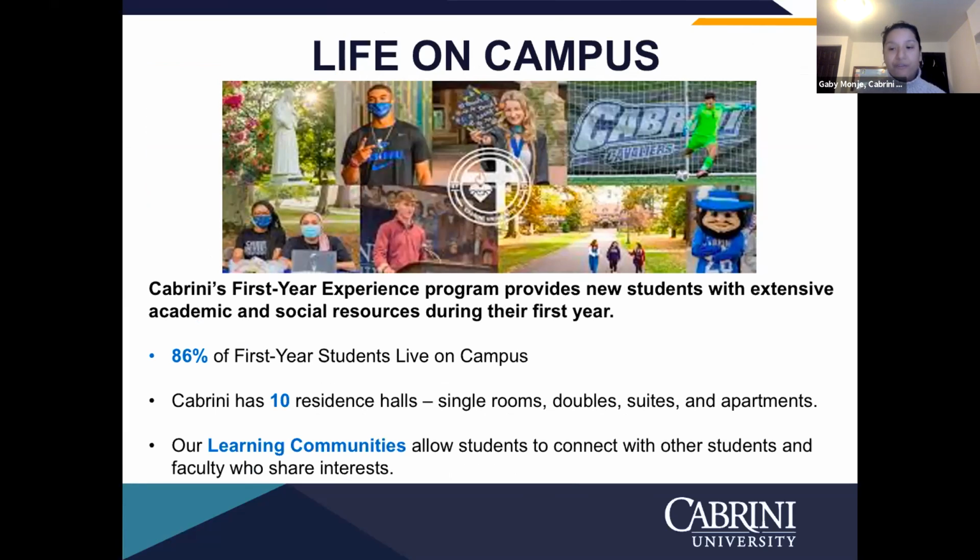A little bit about life on campus. About 86% of our first year students live on campus in any of our residence halls. They can be your typical doubles, single rooms, as well as apartment style. And as I mentioned, the Learning Communities program, which is an award-winning program, is designed to help students build those connections right from the get-go. And it's a one-year program, so it's only for first-year students, just so that they get to establish that family right on campus.